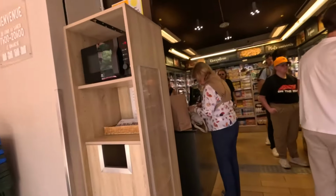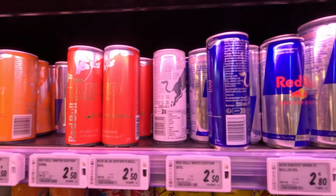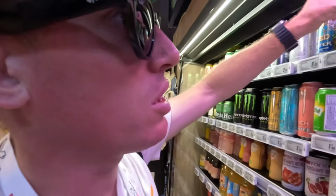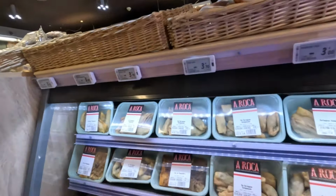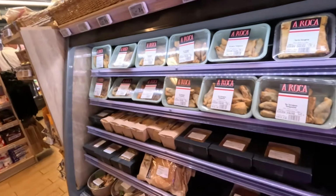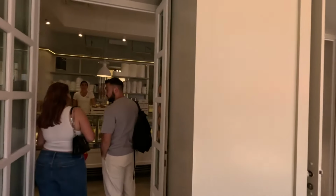I'm sure you can get all sorts of stuff off. And let's have a look. The whole variety of Red Bulls. This green one goes hard. I might have to get me one of these. And they've actually got some stuff that's kind of pre-made here. And if you want to eat at a restaurant, there's the Italian just there. And ice cream in there.